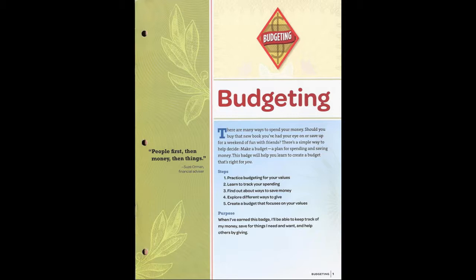Page 3. Step 2. Learn to track your spending. To come up with a budget that works, you need to know where your money goes. Without tracking your spending, it's all too easy to forget about that slice of pizza you bought or that fingernail polish you picked up for a friend's birthday.